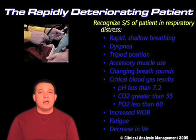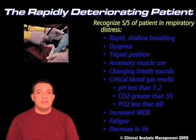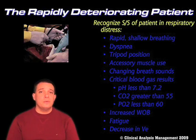Last but not least, when we talk about actually deciding to do mechanical ventilation, or any disease process where we're talking about the decision to control the airway, we need to know what things to look for when we're looking for somebody who's rapidly deteriorating. I would suspect that most of the people watching this have years and years of clinical experience and can walk into a room and very quickly look at a patient and say, this patient is failing, this patient needs to be intubated right now.